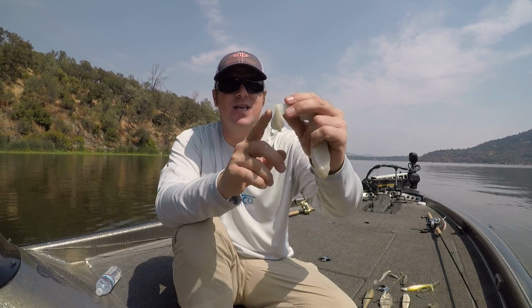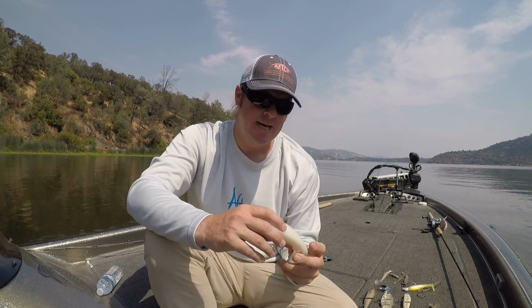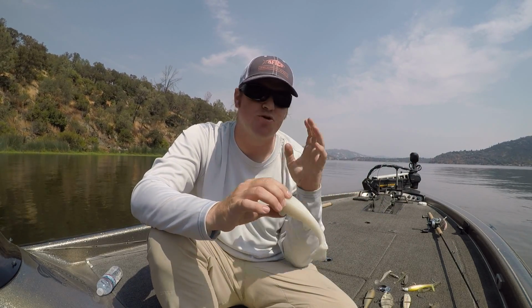So that paddle style tail lets you do more, and it gives off a good wide kick, a lot of flash, a lot of movement, and will absolutely draw fish.